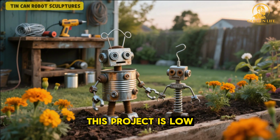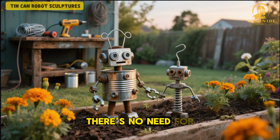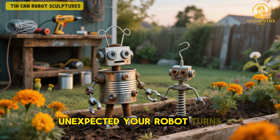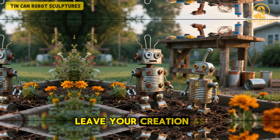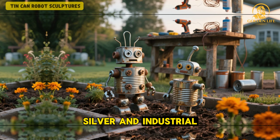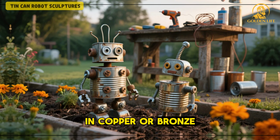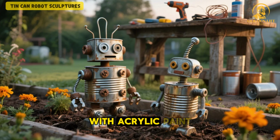This project is low effort but high reward, the kind of thing you can build over an afternoon with your hands and your heart. There's no need for precision. In fact, the more uneven or unexpected your robot turns out, the more personality it has. Once assembled, you can leave your creation as is, silver and industrial, or give it a quick coat of metallic spray paint in copper or bronze. If you're feeling extra whimsical, add a bit of color to the cheeks or eyes with acrylic paint.